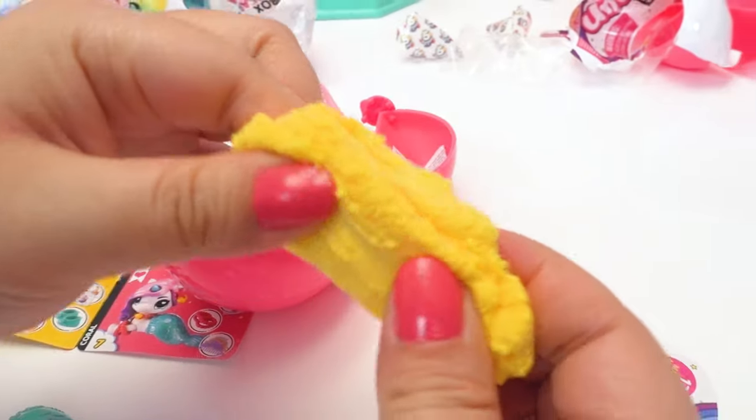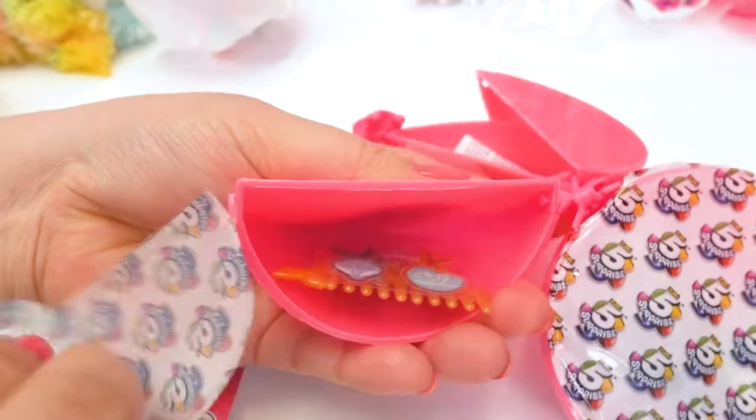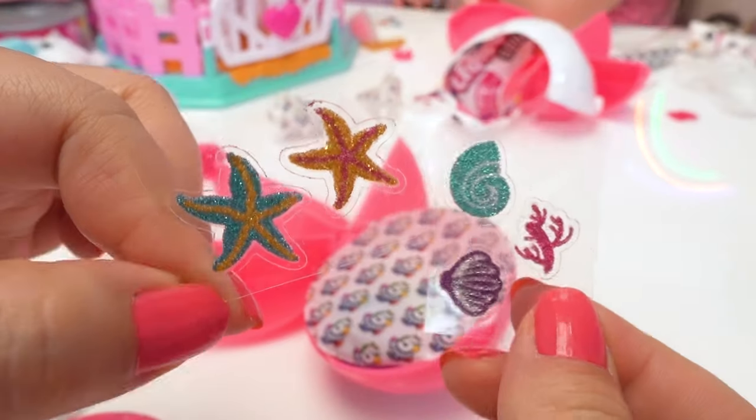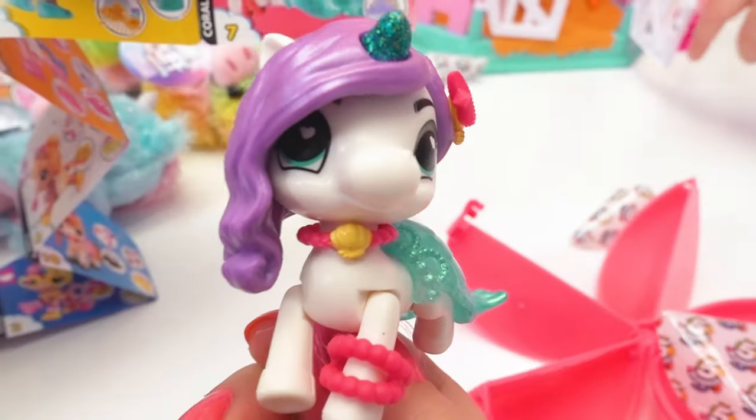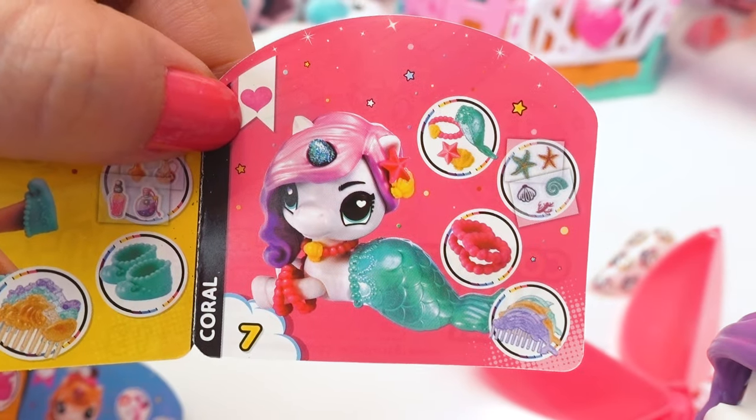Next one. Oh, look at that unicorn poop, and it smells really good, like lemons. Next one. Ooh, I got a gold dolphin brush and some cool stickers inspired by the sea. Last one, let's meet our unicorn. Ooh, I got the mermaid unicorn. She's gorgeous. There she is, Coral.